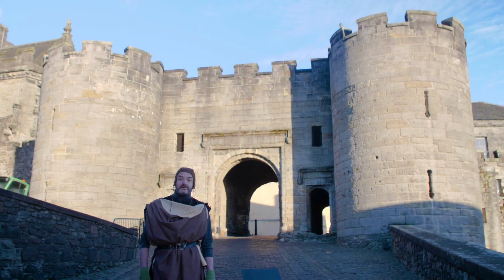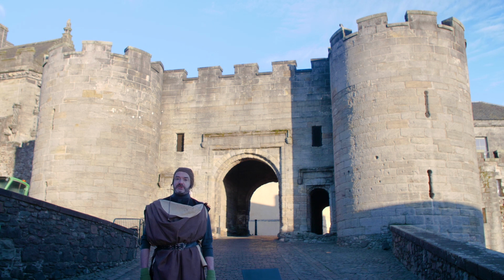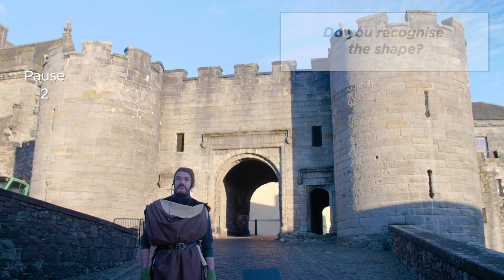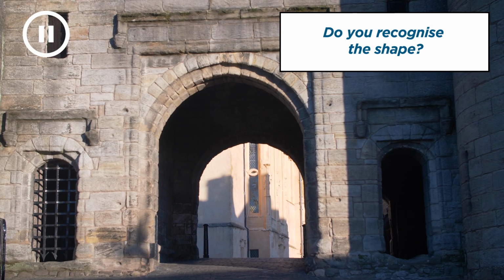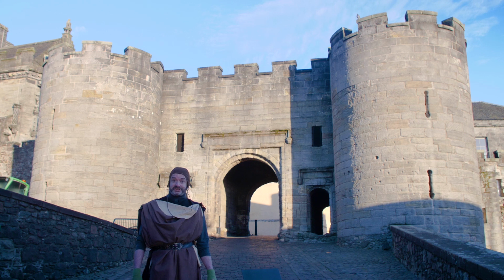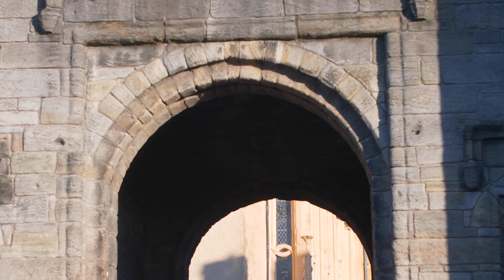Hello, I'm standing at the gatehouse, the main entrance to the castle. A special shape has been used here for the opening. Do you recognise it? It's an arch, which is an excellent shape for an entrance.